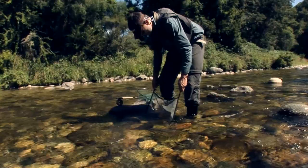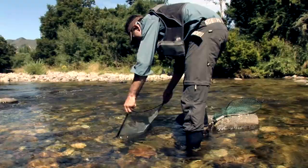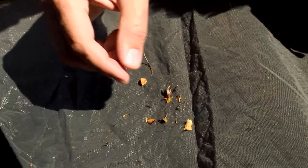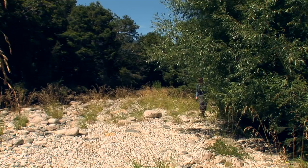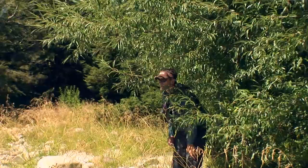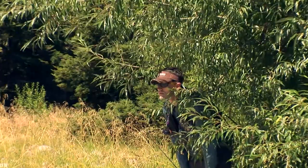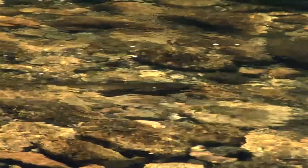From caddisflies in Swedish Lapland to New Zealand, where the first insect Morten catches in the insect seine is a caddis. The water's clear and shallow. The trout in these rivers are extremely shy, and it's imperative that the fly fisher seeks cover and keeps a good distance to the river. It's all about finding a fish and trying to catch it.